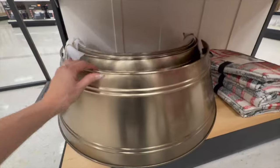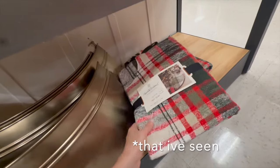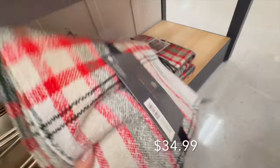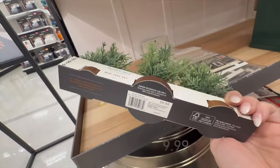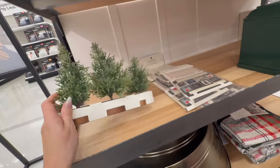Now, I didn't see a price on that tree collar, but that was probably my favorite one, and I would love to go back and get that. I just don't know if I want to spend the money on it since I already have a red one that I'm planning on using for our back living room. I don't know. I'm just trying to figure out what I want to spend my money on this year.